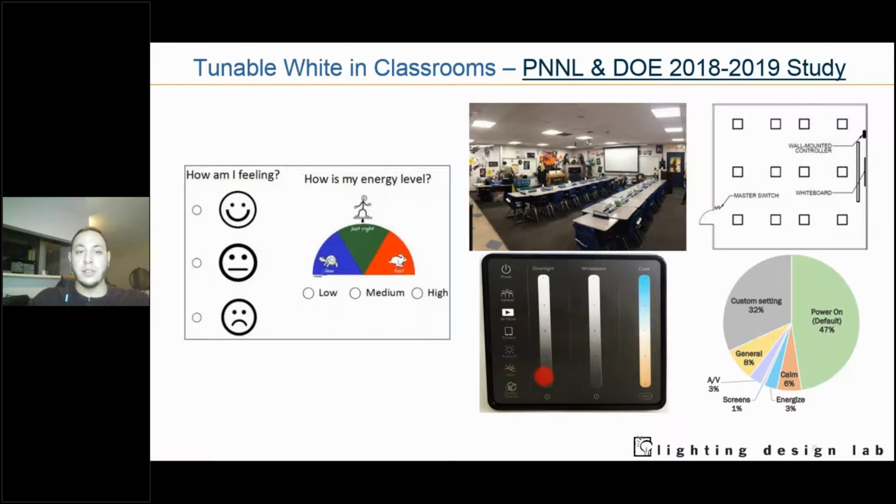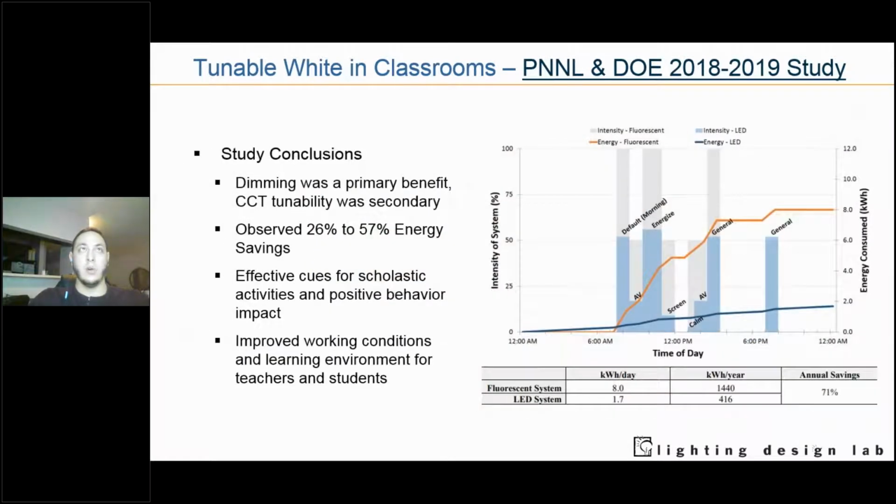What they actually found in this study was that dimming was a primary benefit rather than the color temperature tunability. The tunability definitely helped, but dimming helped teachers set different cues for the students, like we're going on to the next activity, lower lights, raise lights, things along those lines. So they saw it as a great benefit to cue students for different activities. And still, the color tunability helped, but the benefit was seen as more secondary.